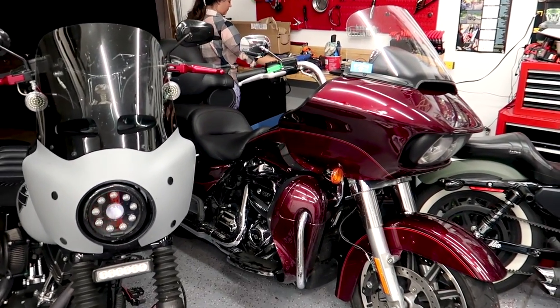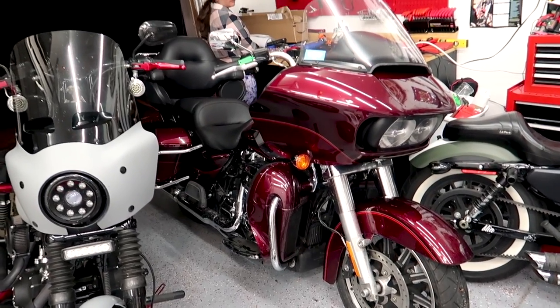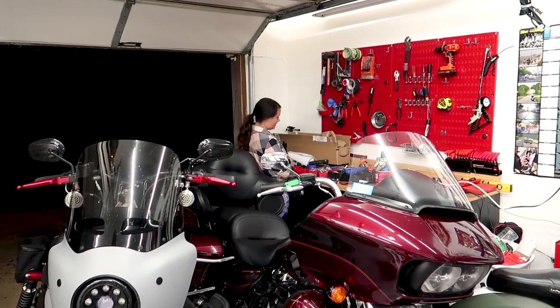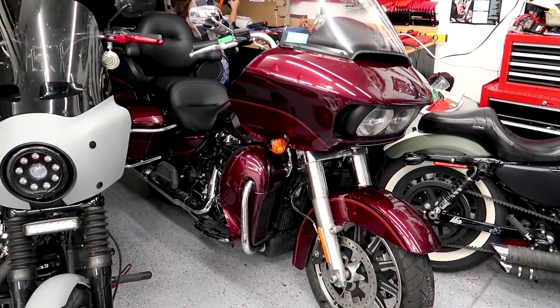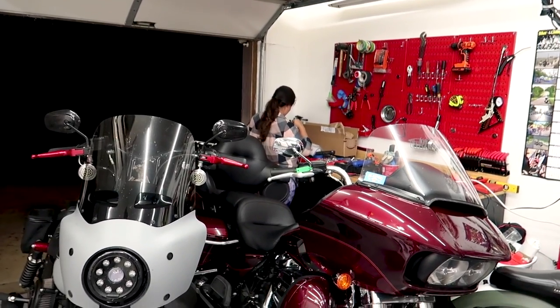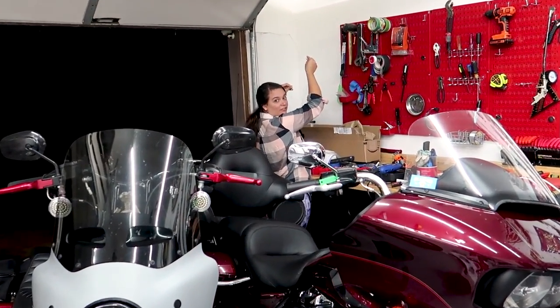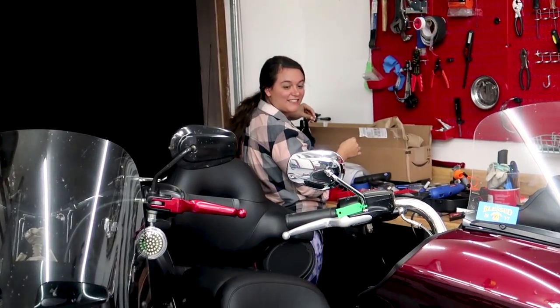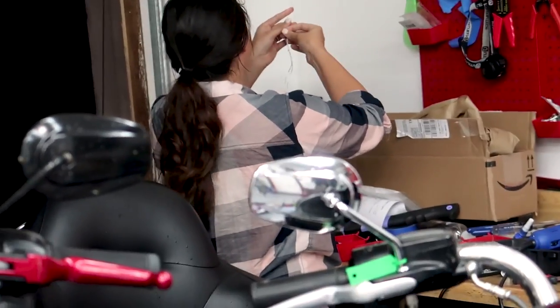Here she is, guys, the 2017 Road Glide Ultra. Miss Bird wants to buy it right now. Can we just have it? I don't think so. Maybe if we sell the Sportster and the Ninja, we could afford it. Please? Did you say please? Please? Yeah. So, that's the bike that we'll be taking on this adventure here.